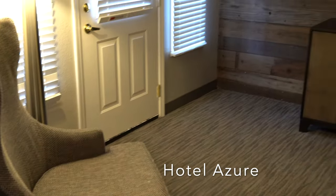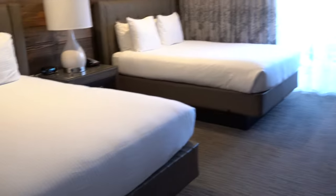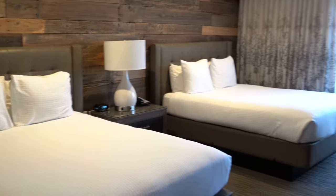Okay, so upon entry, you see that we have this nice, spacious family room with an extra TV. It's even got another patio there, but then you walk this way. The bathroom here. The bedroom.